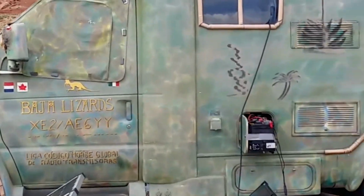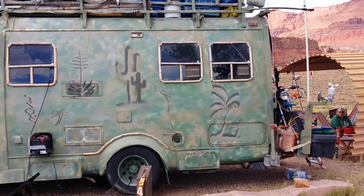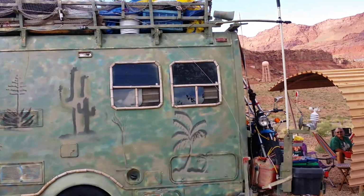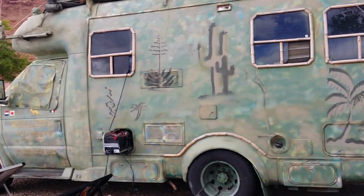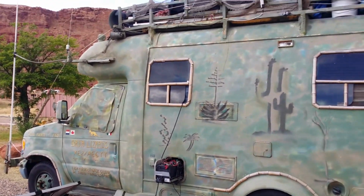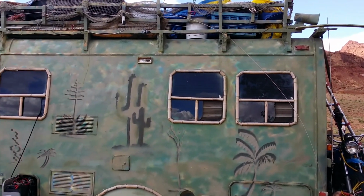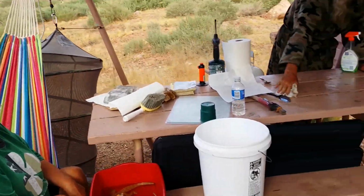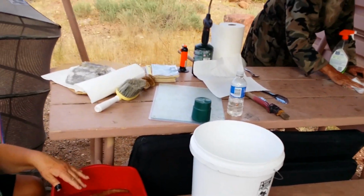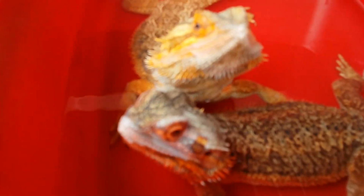Baja Lizards. Howdy. Hello. How are you? Good. I'm admiring your overlanding rig here. Nice. I like it. Thank you. Yeah, it's our Baja vehicle. Yeah, Baja Lizards. You guys go down to Baja a lot? Pet iguanas from Baja? Or they look similar. Actually, they're Australian red-bearded dragon lizards. That's freaking awesome. Hi, guys. They're taking a bath. Ain't you cute? I need a bath myself.